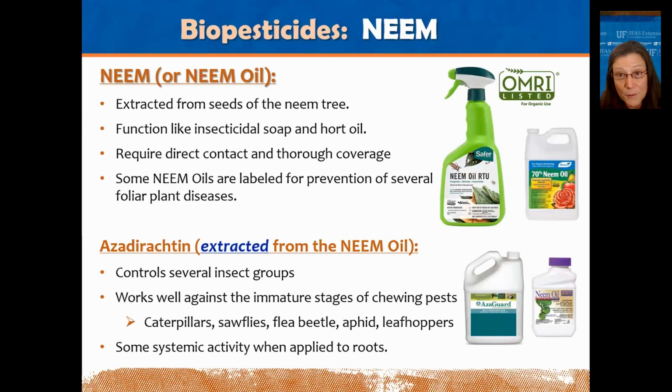Now moving on to another biopesticide: neem oil. Neem oil is extracted from the seed of the neem tree, and it contains several insecticidal and fungicidal compounds, including a compound called azadirachtin. Neem functions like an insecticidal soap and a hort oil, and insects do not build up resistance to neem. But again, you need to be careful with the timing so as not to affect those beneficial insects. Apply in early morning or late afternoon, preferably late afternoon. This also helps minimize phytotoxicity on the plant. Neem requires direct contact and complete coverage to kill the insect.